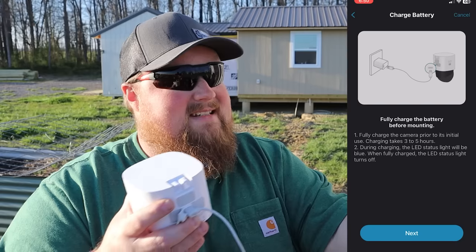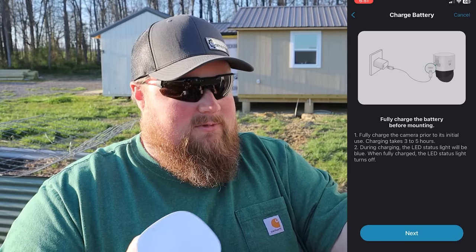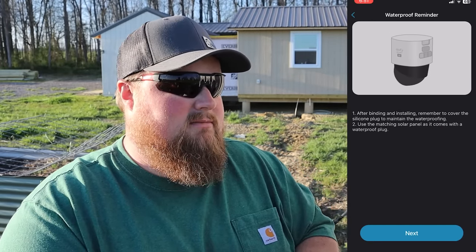Fully charge the battery before mounting. Just so you know, this has been sitting with the solar panel charging it for several days, so we are fully charged. At this point, if not, use the wall adapter and everything like you see here on the app and do it that way. So next. Insert SIM card and micro SD card. When you put the micro SD card in, it'll sense it, swipe your screen, and now we'll tap next.